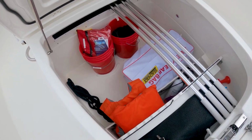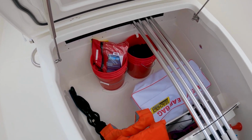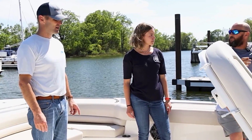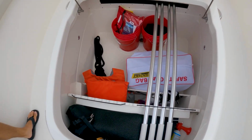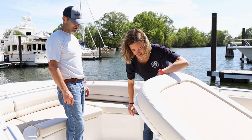And then you can see down in there, you can actually put your rods in, and they go all the way through. Oh wow. So if you have a longer rod, it will stick into your head area a little bit. But the head area is so big, they only stick out just a little bit. Those little black things catch the rod and hold it and protect it from getting knocked around. There are butt holders back here, you just can't see them because the cover's sitting on top of them. The butt of the rod goes here, the tip goes up there. Then you can close this, lock it, and your rods are safe.